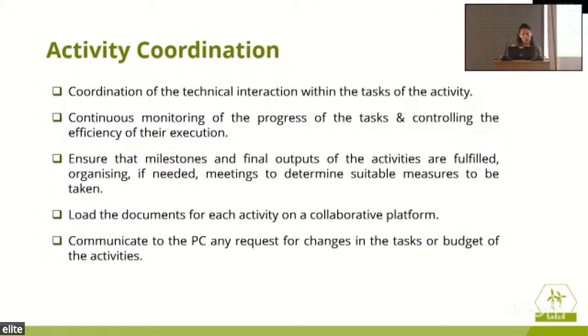Now, they also ensure that the documentation for each activity will be loaded on a collaborative platform, and I'm sure I've mentioned this multiple times to several of you already, that everything produced on the project will be uploaded on the collaborative platform, and we'll explain more about this. This includes presentations, photographs, reports, even the registration forms from all the meetings. Everything produced within the project needs to be uploaded, as proof that a meeting was conducted, but also to keep track and records for dates, signatures, participants, everything.